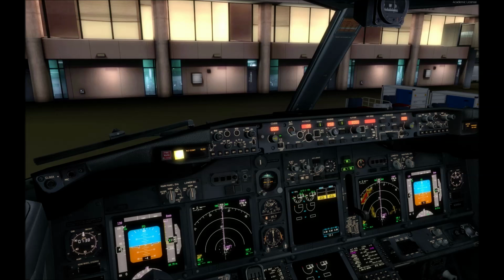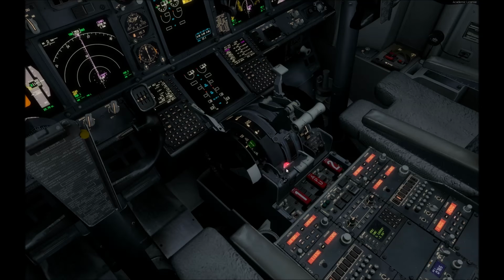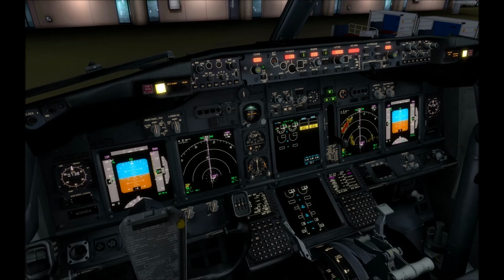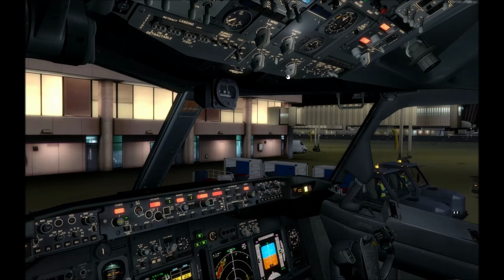We actually need to get to the other side of the terminal. Departure check completed. Release parking brakes. So right now we're on the north side of the terminal, and we need to get over to the south side of the terminal. And they gave us clearance to start. We'll start number 2.